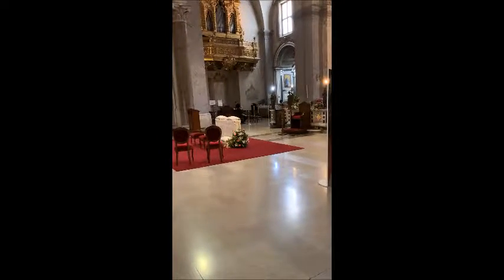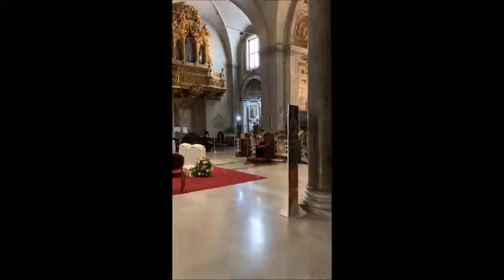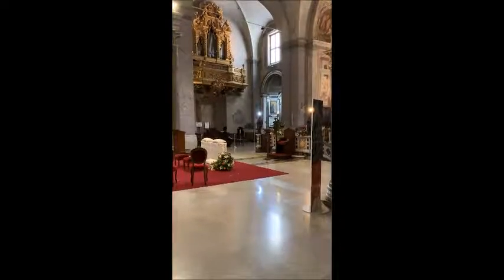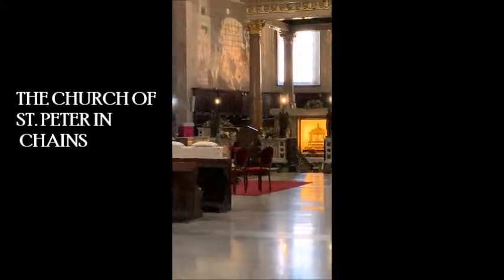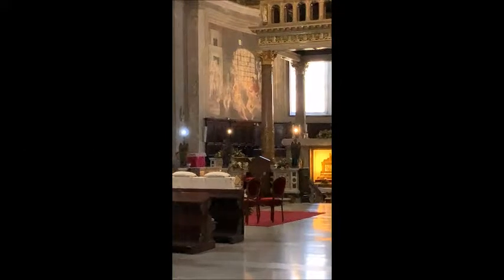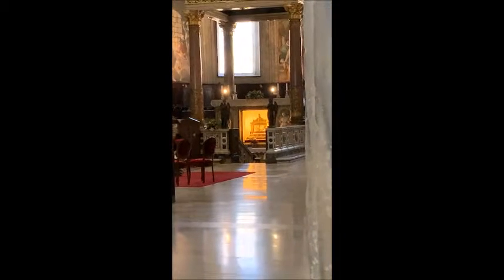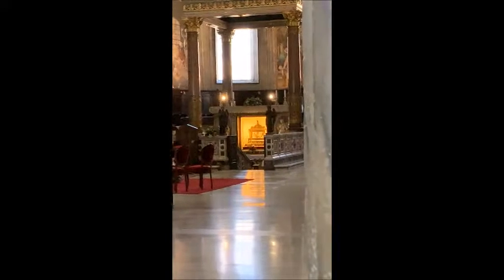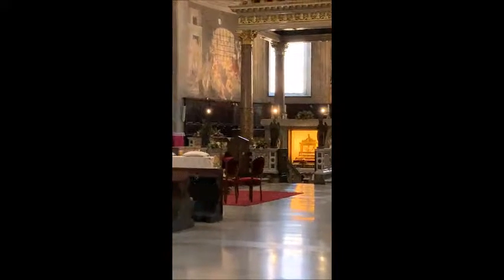Okay, this is the traveling word. Friends of the Word, bringing you churches of Rome today. San Pietro in Vincoli, St. Peter in Chains. Okay, from this vantage point, we're behind a column. We see in the sanctuary a copy of the painting by Raphael of the Release of St. Peter. And right in the center, what we're looking at is a reliquary containing St. Peter's chains, hence the name of the church. We're in the church of St. Pietro in Vincoli.